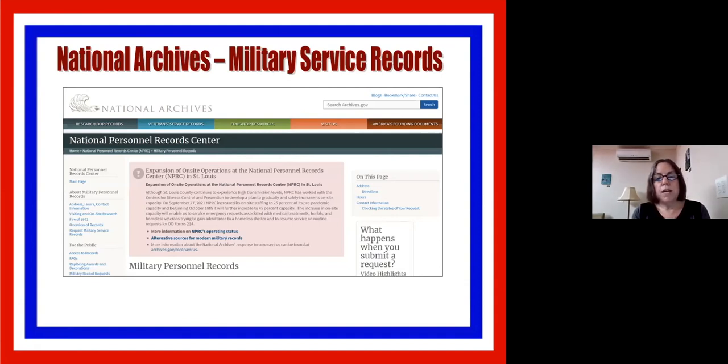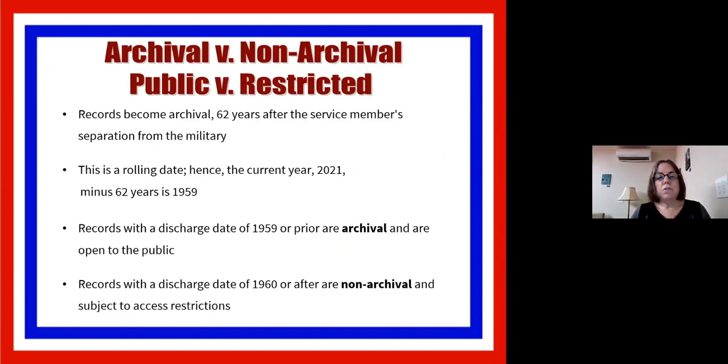That's the main web page on the National Archives website. When you enter military service records, you'll probably come right to this. So just be familiar with that look there. Now, two different types of records there. There's the archival and the non-archival. Basically, if it's archival, it's public. If it's non-archival, it's restricted. And you'll have some access, and some people will and some people won't. Just depends. Now, records become archival or public after 62 years after the service member's separation from the military. And as you can see, that's a rolling date.